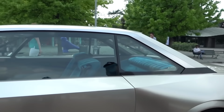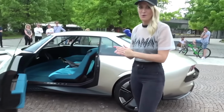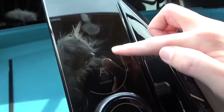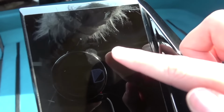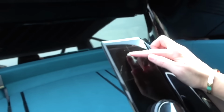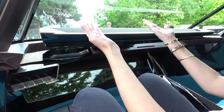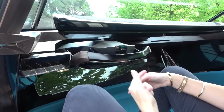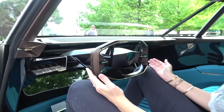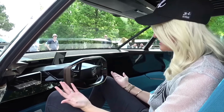The door will open. Welcome to the future. It's fully autonomous, no steering wheel. However, when you want to drive, there's a D, drive mode. It's got my grubby fingerprints on it. There we go. Now check out what happens. The speaker comes out and the steering wheel is revealed. Check this out. What? That is pretty damn cool.